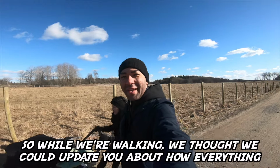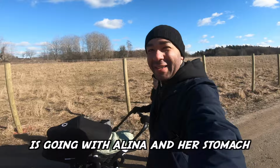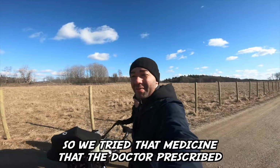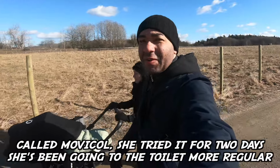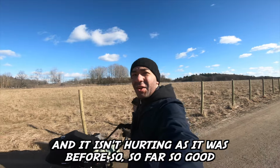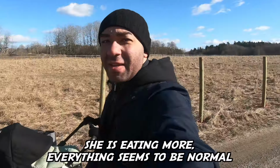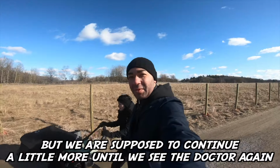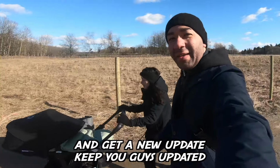So while we're walking, we thought we could update you about how everything is going with Alina and her stomach. So we tried that medicine that the doctor prescribed called Movicol. She tried it for 2 days. She's been going to the toilet more regular. It isn't hurting as it was before. So far so good. She's eating more. Everything seems to be normal, but we're supposed to do it a little more until we see the doctor again and get a new update. We'll keep you guys updated.